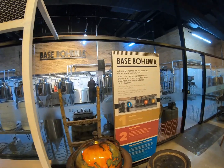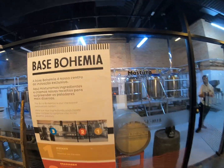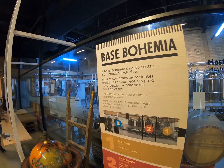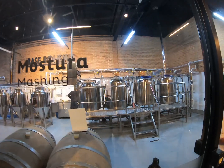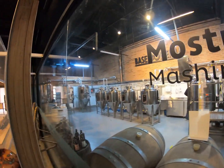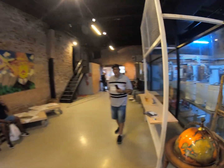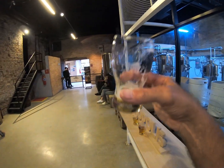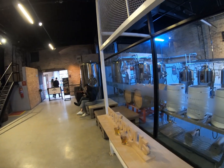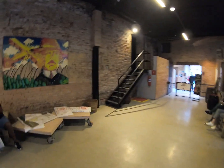Okay, we're almost at the end of our tour, and here they're showing how they are experimenting, the Innovation Center, working to innovate and create better and better beer. And it is very fascinating. Microbrewery. So we're almost done with this. We get one more tasting. Very well done tour. I really like this.